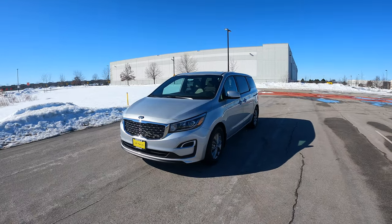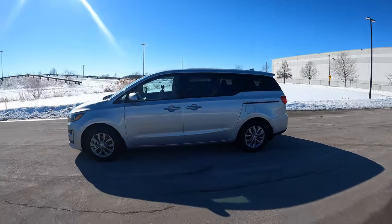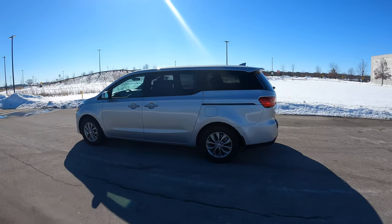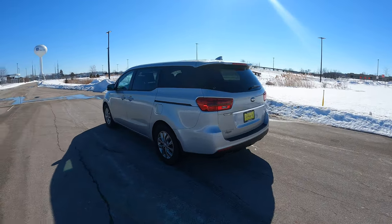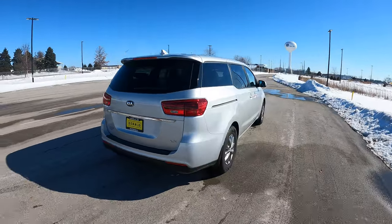Now we gotta talk about the looks. This here Sedona is finished in silky silver. Not so sure about that name, but I think it looks fine. It's a pretty basic color. It's not going to wow the soccer team when you pull up. However, I think it's presentable.